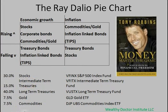I backtested this particular model, and I have been so impressed with it that I'm sharing the results with you for consideration in terms of diversifying your strategies. So here it is. 30% stocks using the VFINX as a ticker symbol to calculate. 15% in intermediate term treasuries using the VFITX. 40% in long-term treasuries using the VUSTX. 7.5% in gold using the GLD. And 7.5% in commodities using the DJP.